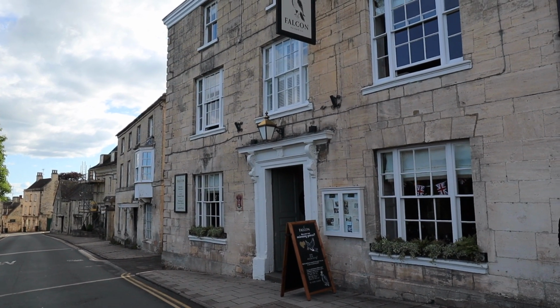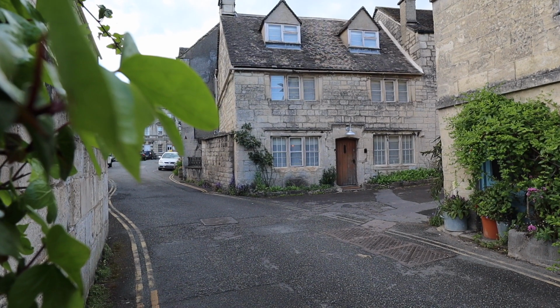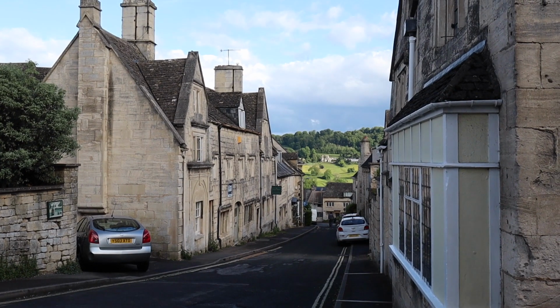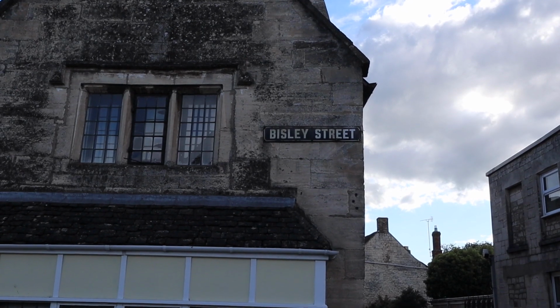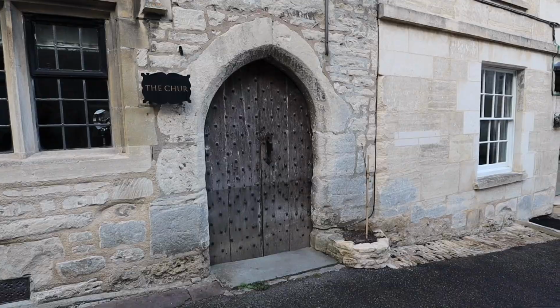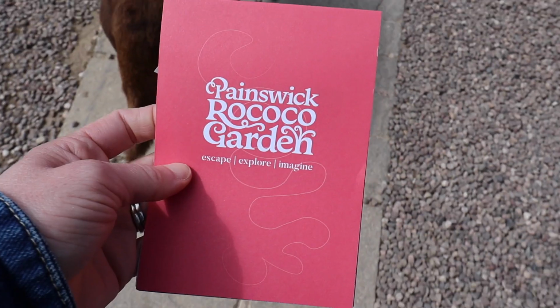During medieval times, Painswick made its money through weaving cloth, and many of the houses were built to maximise natural light for the weavers. In Bisley Street, look out for two original 14th century doors, built wide enough for the donkeys carrying wool from the mills nearby.